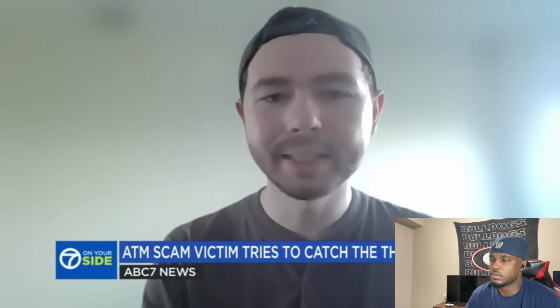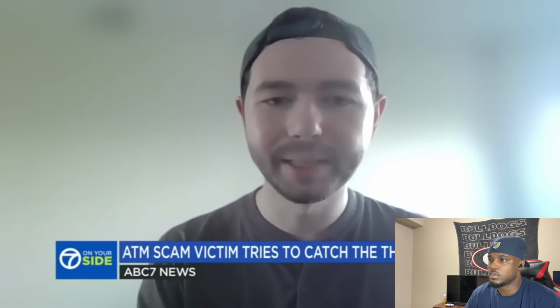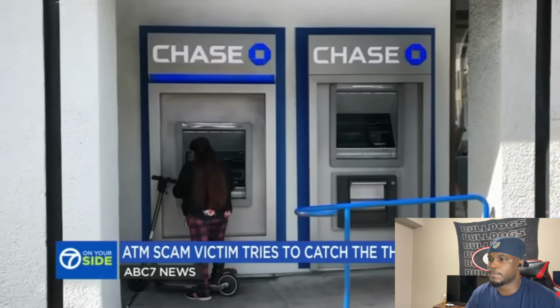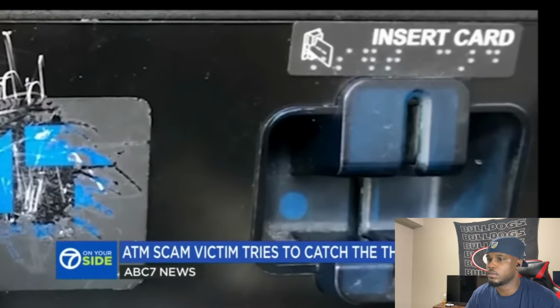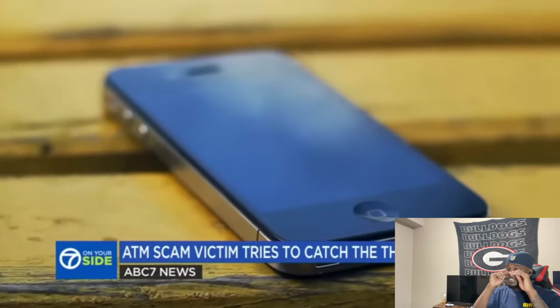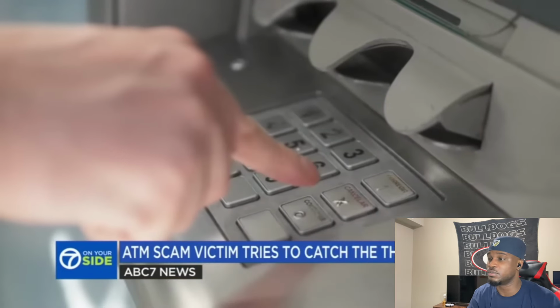There was like a card stuck in the ATM. Joey Malarkey recalls how someone stole his money at this Chase ATM. The card slot was glued shut. A man next to him offered help. He says, "Oh, you have to tap your card because it's been broken." And I was like, "Oh, thanks." Joey tapped his phone, withdrew $60 and walked off.